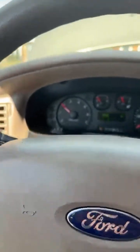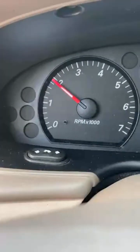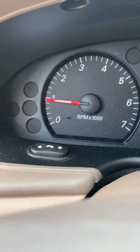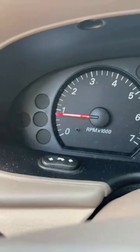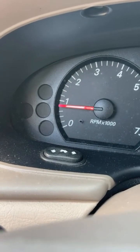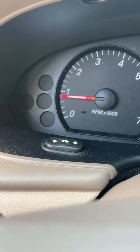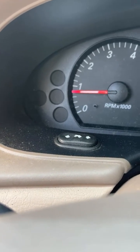Now I can do a key on engine running test, no problem at all. Now we'll let off. Then I don't want to go doom, doom. Just pay attention to it. Give it a second. I can feel it now, starting to misfire a little bit. It's not really a miss, it's just a hesitation, which is driving me insane.